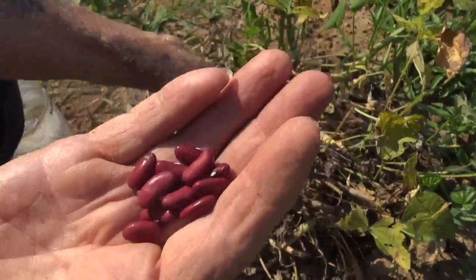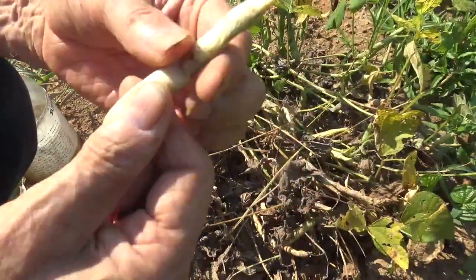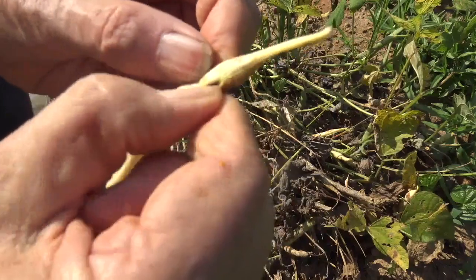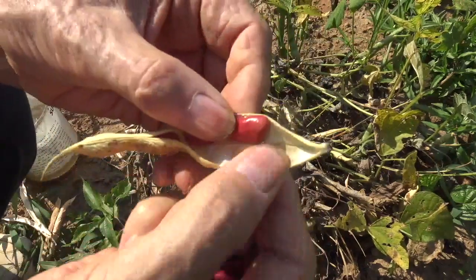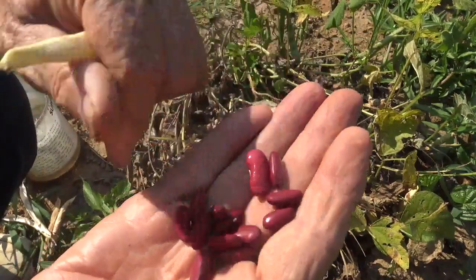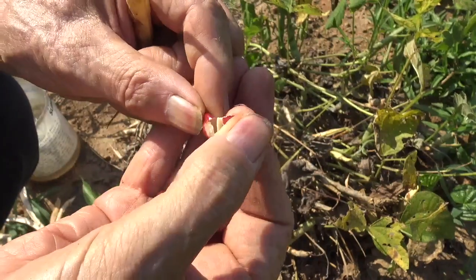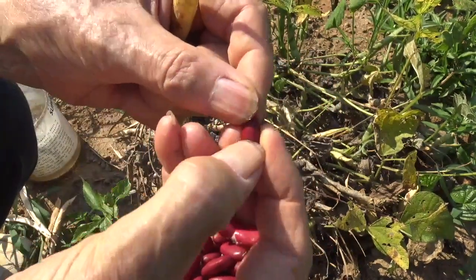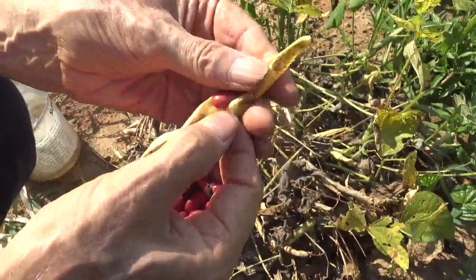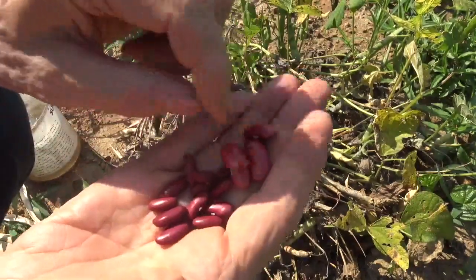So what we can do with these, pick them as dry beans. This would be the shell out stage. Now you see how it's kind of leathery, but yet it's a little bit soft. And when I open it, it don't crack and peel like the other one did. And there you see that it's quite a bit of difference in size. That's because it's still got a lot of moisture in it. So if I take my thumbnail and I push into there, I can cut into it. But one of them is dry. When I try to cut into it, I can't, because there's no moisture in it. It's dry. These are shell out stage. That's the dry stage.